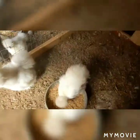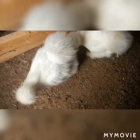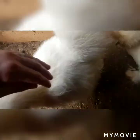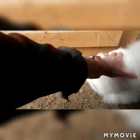I bought these here in the state from a lady, and they took forever to start laying. And there are eggs in the incubator. I've got them in the incubator.